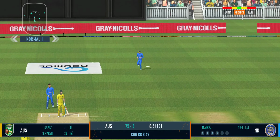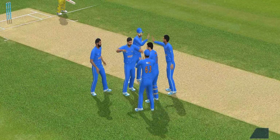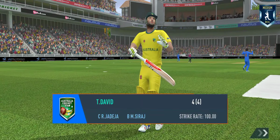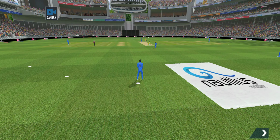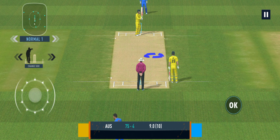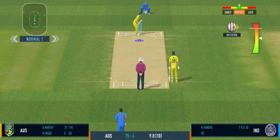Well bowled, that's a jaffa. The fielding side is ecstatic after that breakthrough. A long walk back to the pavilion, doesn't look happy at all. Yeah, looked like he was a... The closing fielder should be on their toes to ensure that the batsman stays on strike.